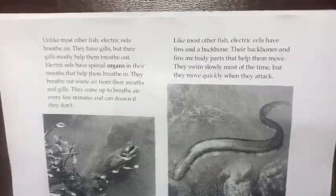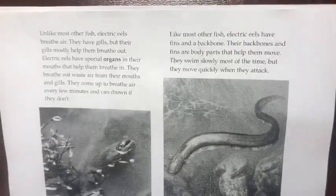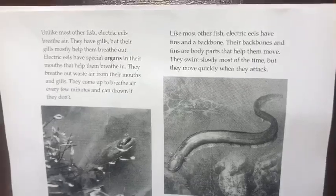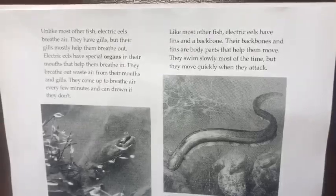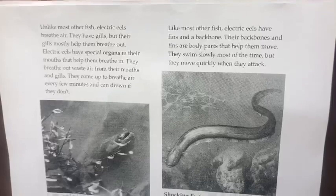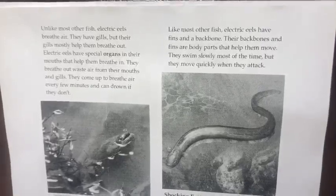Like most other fish, electric eels have fins and a backbone. Their backbone and the fins are body parts that help them move. They swim slowly most of the time, but they move quickly when they attack.